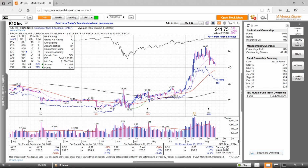And next up, we've got LRN, or K12 Inc. And overall, you can see this was on my watch list this past week, but it didn't act well and is pulling back to this prior support level around 40.